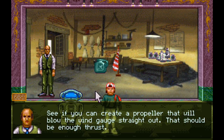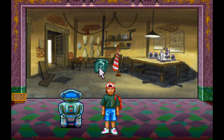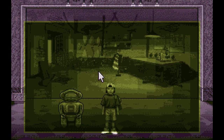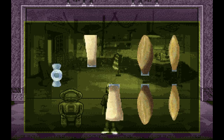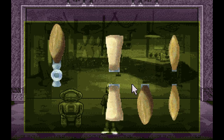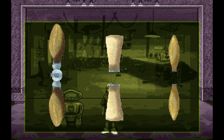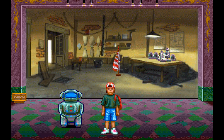Are you going to mess around with all the electronics and that? No, you're not. Anyway, we have to work on the engine. So are these props? Yes, they are. And I'm guessing you can put different bits on it to make the propeller. There's a propeller. Right, I don't know if that's the right one, but whatever.